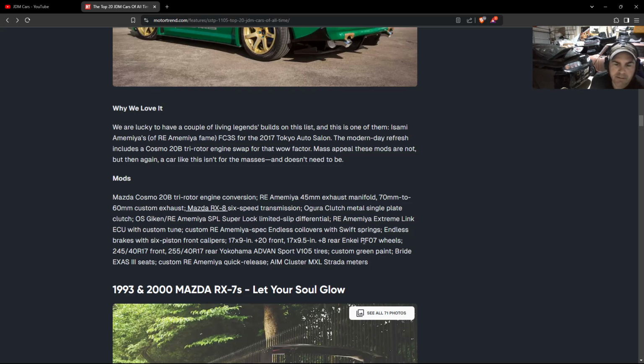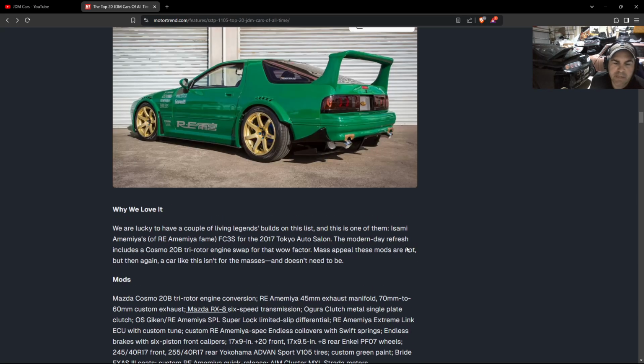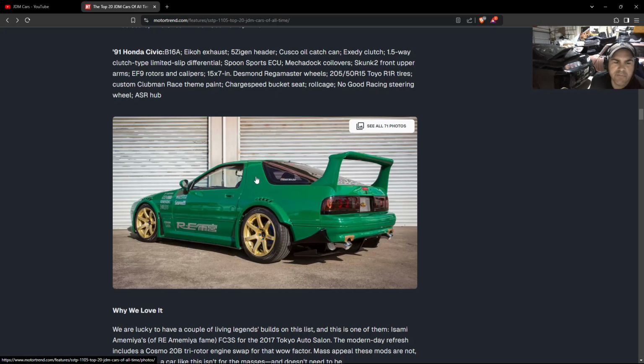All right, some Enkai wheels, Yokohama Advan, custom green paint, and Bride Exas 3 seats. Custom RE Amemiya quick release and an AIM cluster, Stack meters. We can't see any of these photos on the inside. It'd be cool to go through the builds of what they had, but we'll probably hit them up in the magazines in the future as we come across these. So that would be cool. We can see a little bit on the inside. The green with the bronze colored wheels or the gold wheels, it works, right? It works. It's not for everybody, but it works. In the whole grand scheme of things, we like it.